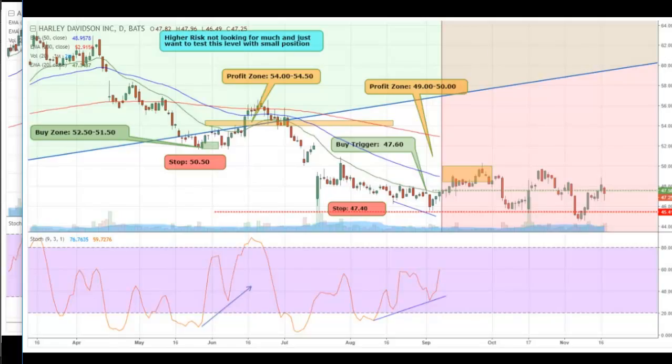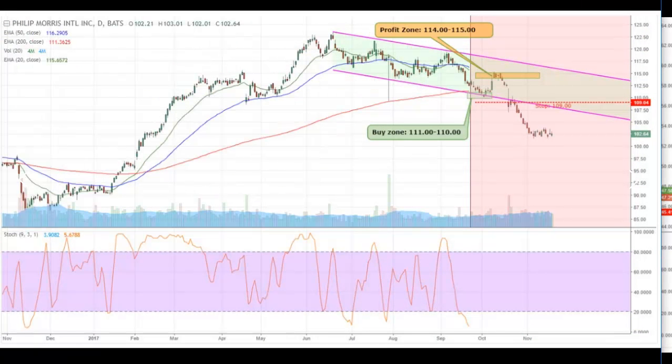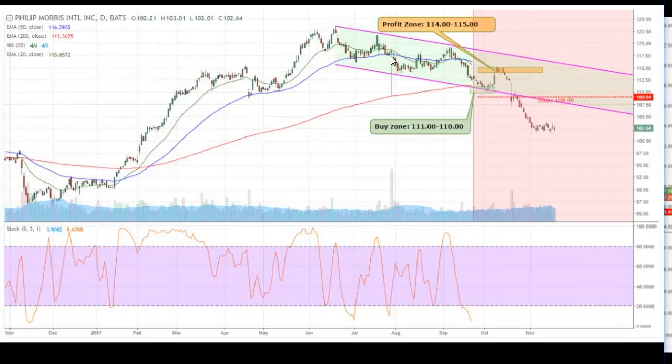And then Philip Morris, which I'm actually looking at very soon again here. You can see the nice channel line. There was a little setup back here. We had that nice bounce, very similar to what just happened in a stock last week. And I'm going to have to write that note down and talk about that come Monday, because it's a great thing.